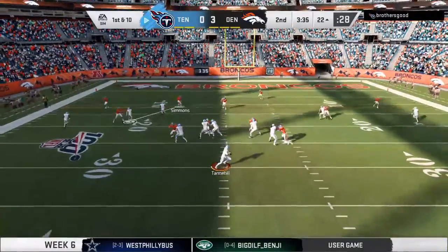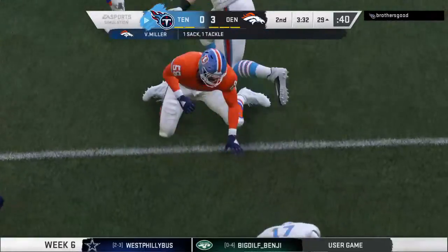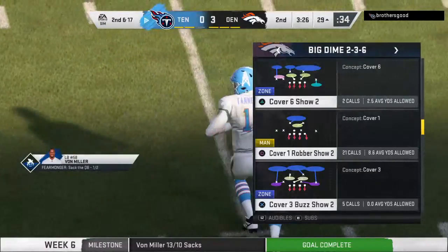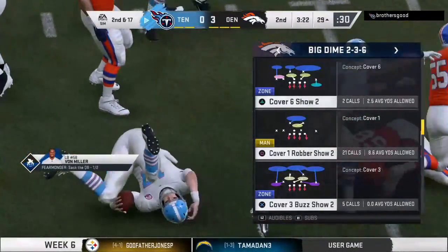On 1st and 10, Tannehill. And they're going to get him. He's sacked back around the 28. Von Miller, he's the culprit, and that is now his 13th sack of the season as his great year continues.